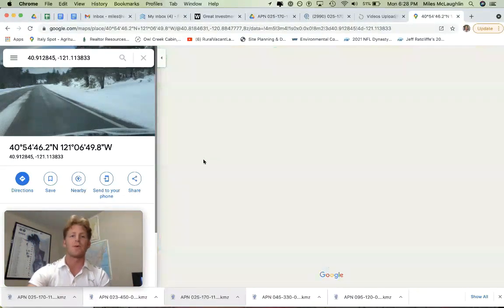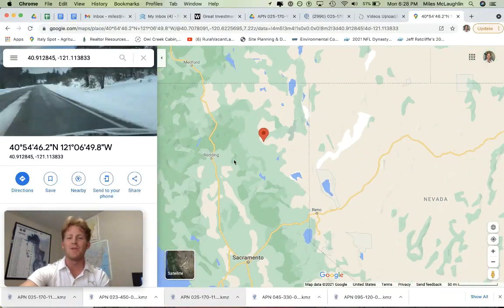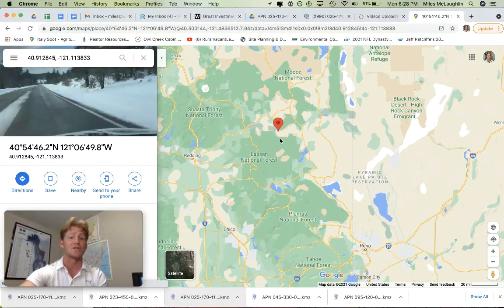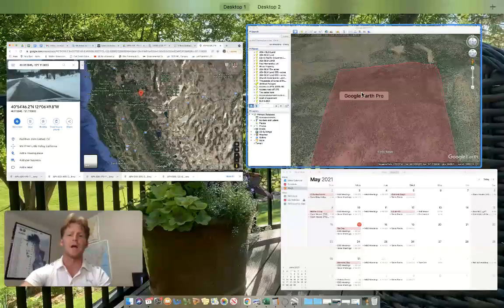This is where we are on a map. This is how you use GPS coordinates. We're in Northern California, right outside of Redding. I'm sure it's quite a bit further than that, but you get what I'm saying. It's to the east of Redding here, right outside of Lassen National Forest, south of Modoc National Forest. So you're surrounded by national forest here, and you get the desert out here. So Reno's down here. Again, using GPS coordinates, hop on satellite images, you can take a look there. Now let's check out the Google Earth.